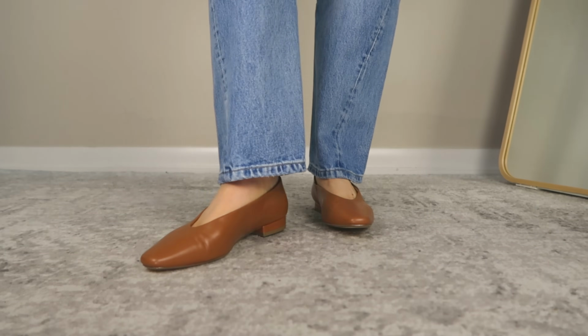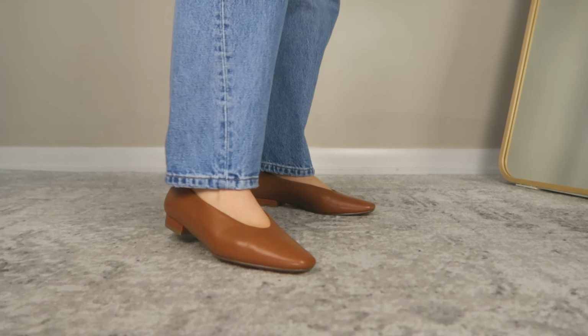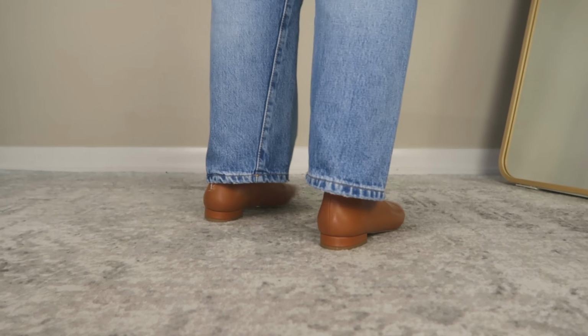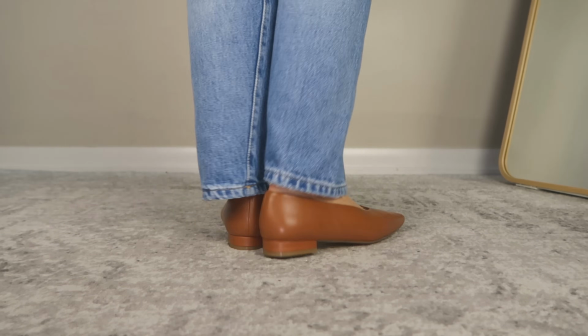is slightly more dainty and feminine. So that is where my ballet flats come in. Now, these aren't necessarily your traditional ballet flat. These have more of an elongated toe and they have a slight heel.